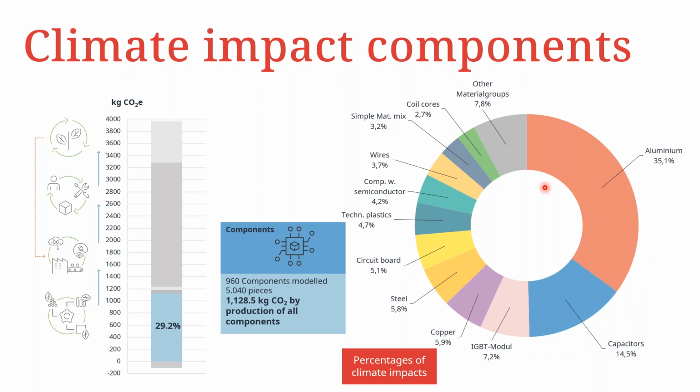There we have a different picture here. That's the carbon footprint of the components. The funny thing is aluminium is basically the same, so weight and carbon footprint is 35%. That's just a funny random fact. But the other things are quite different. Let's take a look at the capacitors.